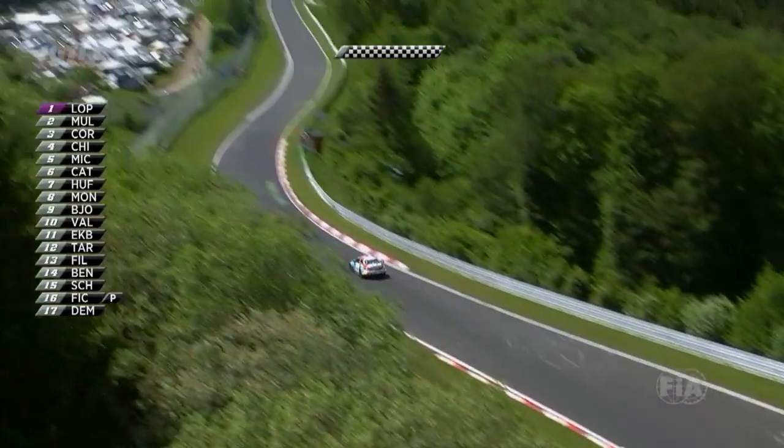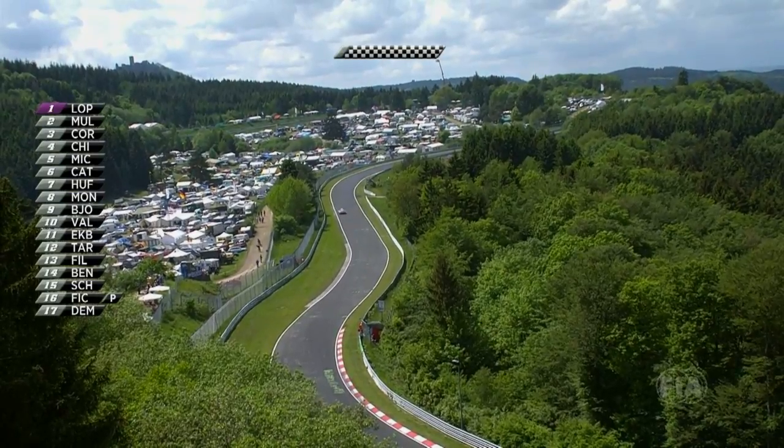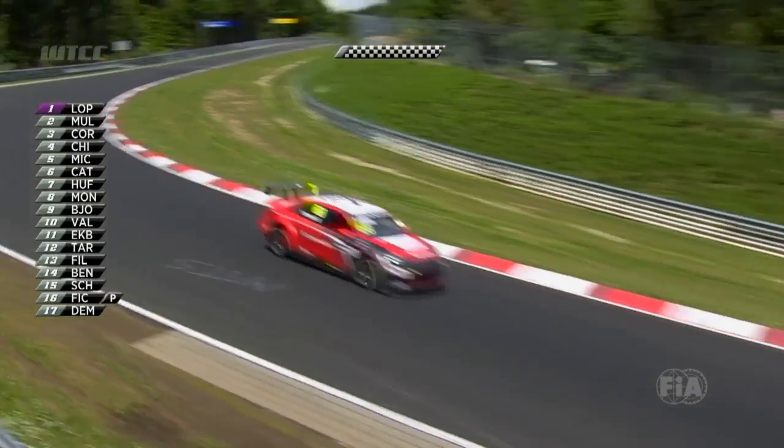And Tom's just really committed here. He's not racing in the 24-hour race. He hasn't raced in the 24 hours or VLN. This is just his only appearance here. But he is absolutely flying. Seems really confident. Yep. Really, really confident.